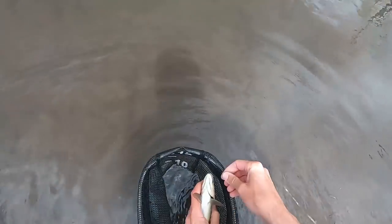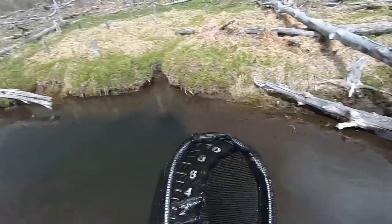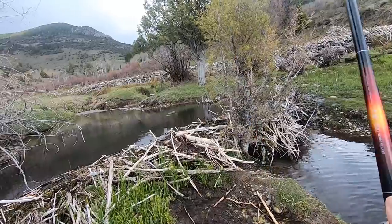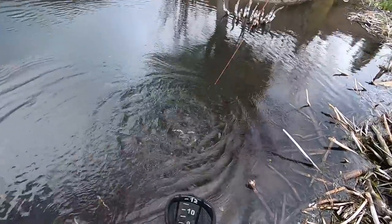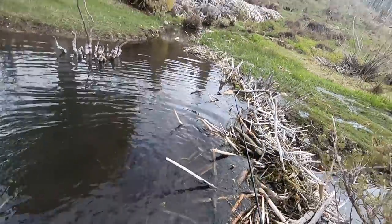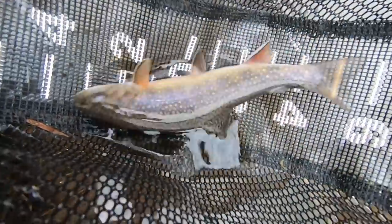What a cool creek. Again, I didn't really know what to expect coming here. Never been here before. Never fished here before. That's a good 11-inch brown trout. Fish on. Looks pretty silvery. Is that a brook trout? No way. Come on. That's a brook trout. That is wild. Third species in this creek. I can't believe that. That is crazy. Again, I was not expecting to catch brook trout in this creek.